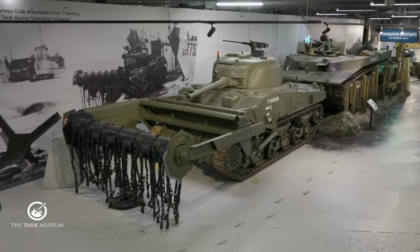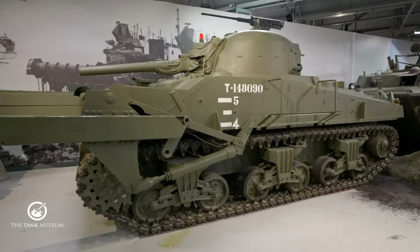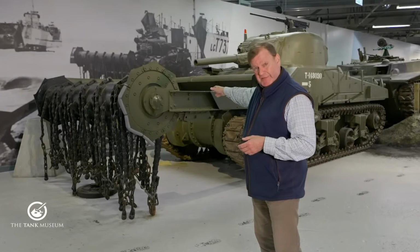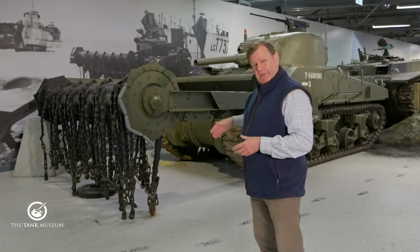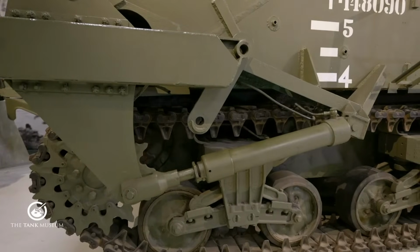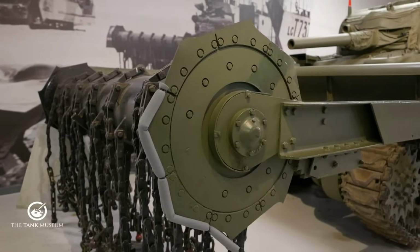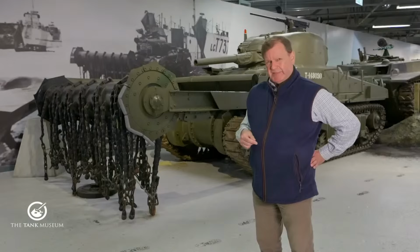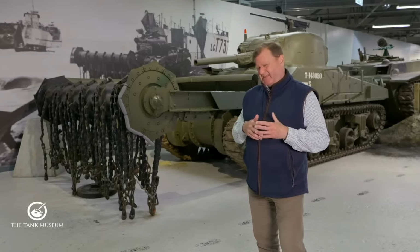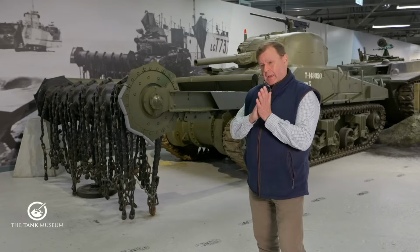Now, what this is, a Sherman Crab. And as you can see, back there, it's a perfectly ordinary M4A4 Sherman tank built in the US at the Detroit Tank Arsenal. But then over in the UK, it's been converted to set off mines. And you've got this apparatus on the front. Now, the first time the British Army really encounters mines in large numbers is in the Western Desert in North Africa. And the desert is an ideal place to lay mines. Very, very easy to put them down in big fields.